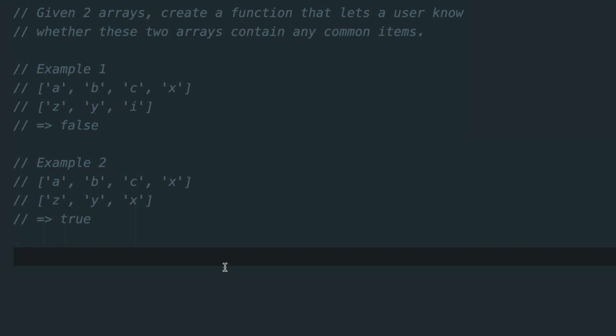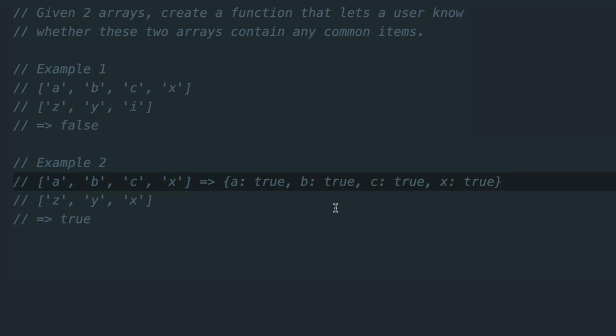So here you may suggest having a function that takes the first array and converts it into a hash map, where the keys will be the array's items and the values will be just a true boolean. And then we can iterate over the second array and search the current item in this object. If we find one that matches, we will return true. Here you also need to give time and space analysis before moving on.